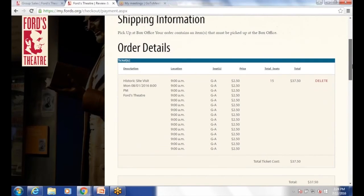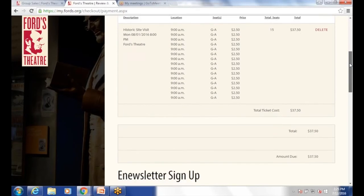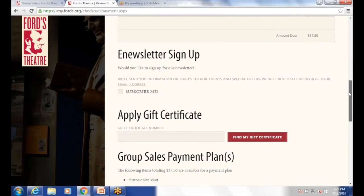We want to confirm all the information that we previously had, which is that we're looking for August 1st at 9 a.m. for $250 per person for 15 tickets, and that is at a total price of $37.50. As we scroll through, we'll notice that we have the option to sign up for our e-newsletter. If we would like to sign up for that, we just have to click this button right here.